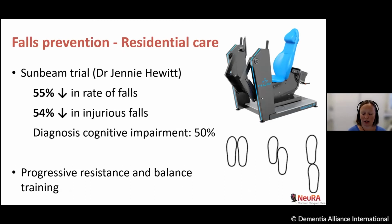So this is another trial that was done in Australia by Jenny Hewitt, and it's called the Sunbeam Trial. And it was a progressive resistance training program for 1 hour twice a week for 6 months. And it also included balance and functional type exercises as well. So for the first 6 months, it was physiotherapy supervised group-based exercise in residential care. And as I said, they had 2 hours twice a week of resistance training, and they used those special machines that you can see in the picture up there, so that it wasn't just any old strength training. They had fancy machines that helped them do it.